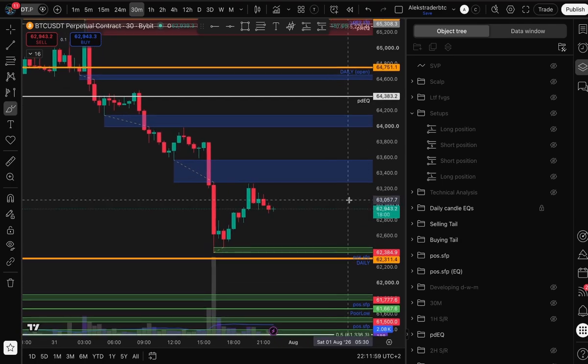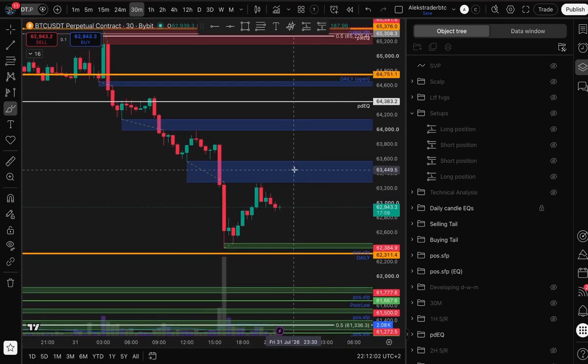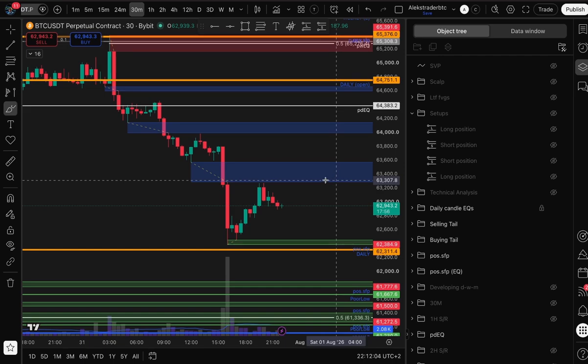I think that's possible. And then I think the charts are looking a little bit more healthy and a little bit easier to read. For now, of course, I'm going to watch price action, but I don't have any blind area to short close to the current price. I've showed you my key areas in the higher time frame on the previous chart.